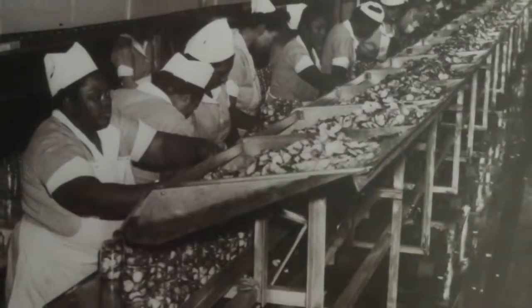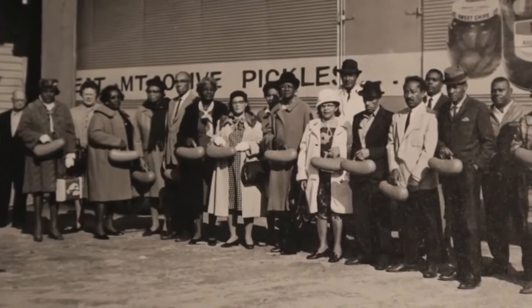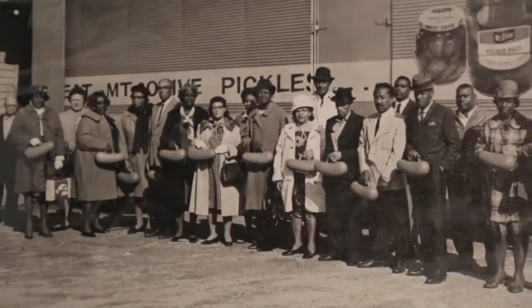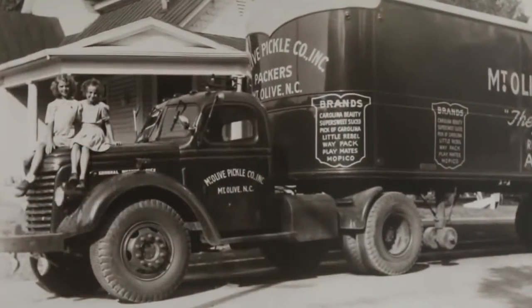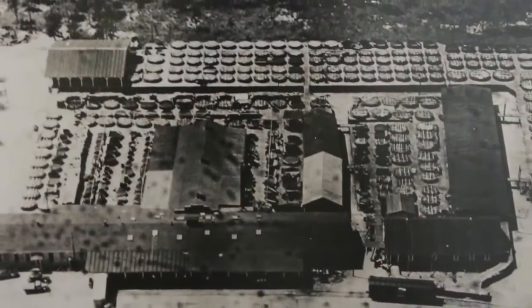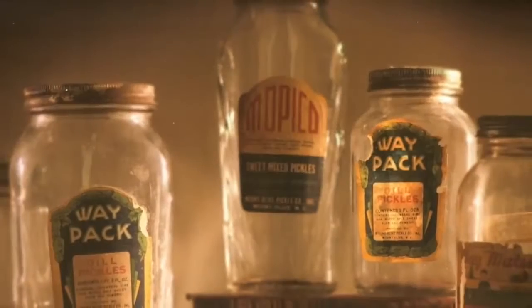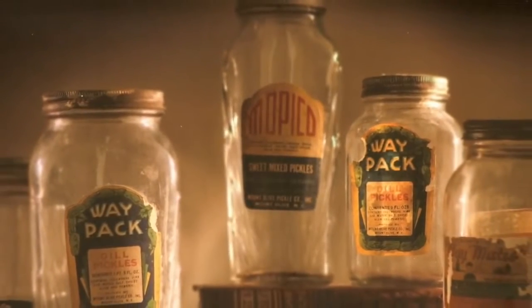But a group of Mount Olive businessmen saw promise in a pickling operation. They reasoned a new market for area farmers would be good for the whole community. So, in January 1926, they established the Mount Olive Pickle Company, with 1 acre of land and less than $20,000 in capital. Old coffee pots were used to pour syrup into the jars.